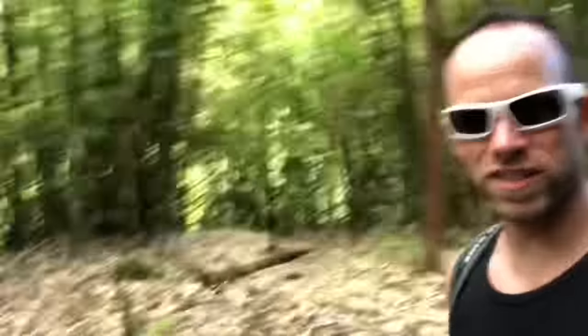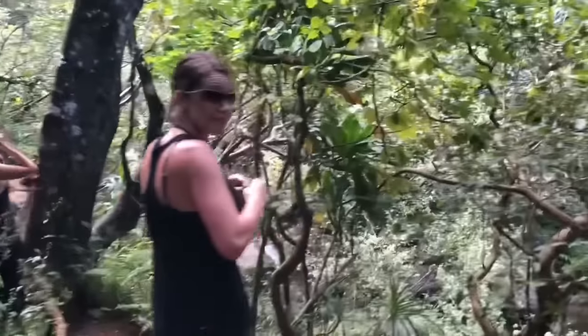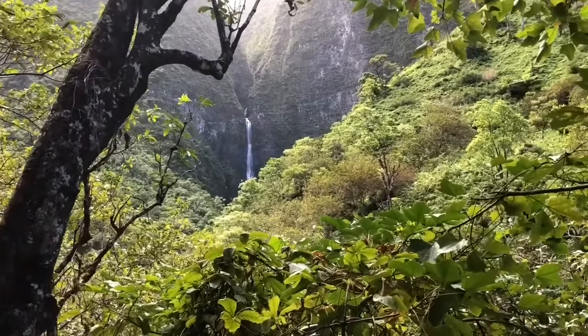Here we are, about halfway to the waterfall. You can see the little bamboo trees in the back. Pretty awesome stuff. Here's Dave Cope and I just hiking through the jungle. Just 2 buddies hiking through the jungle, 2 wolves. This is a very dangerous trail that leads to that beautiful waterfall.